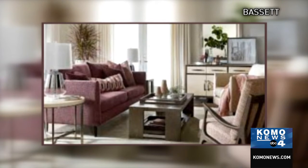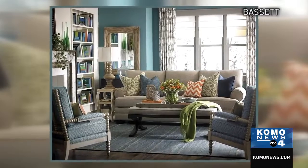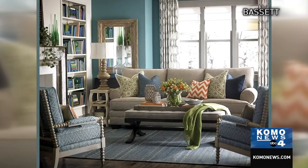Another thing is, people get very confused about what's traditional and what's contemporary. I tell people, just think of it this way: look at the lines of your furniture. If it's clean and narrow, it's contemporary; if it's curvy, it's more traditional. Okay. And you talk about rugs, how they can be used in a lot of different ways to really amplify the room. How do you think?